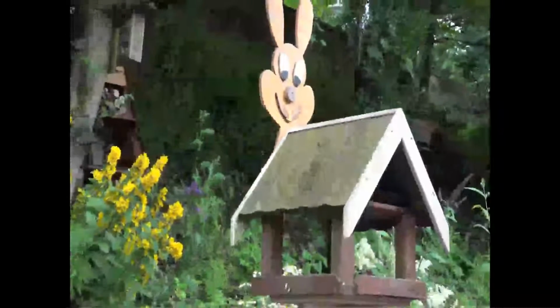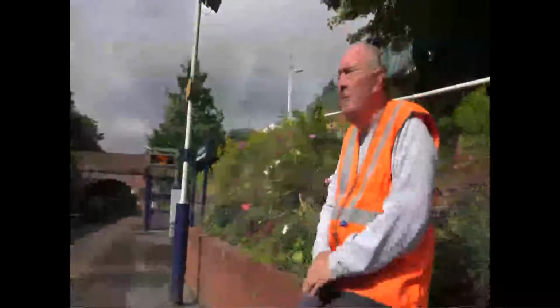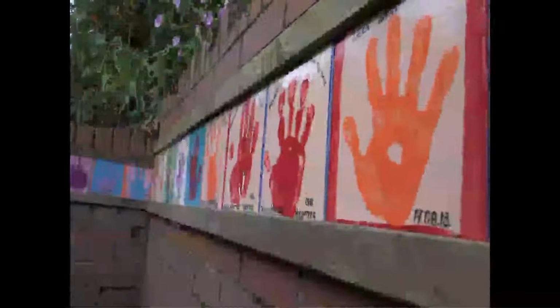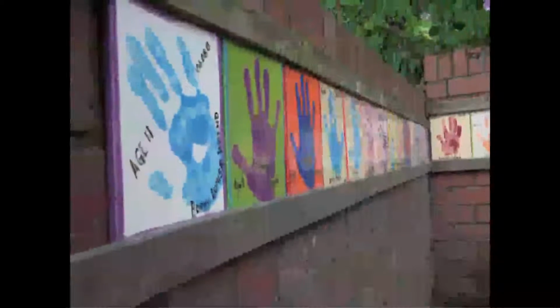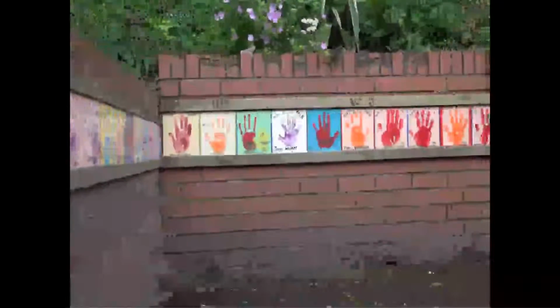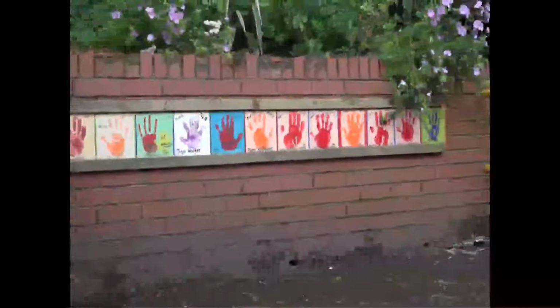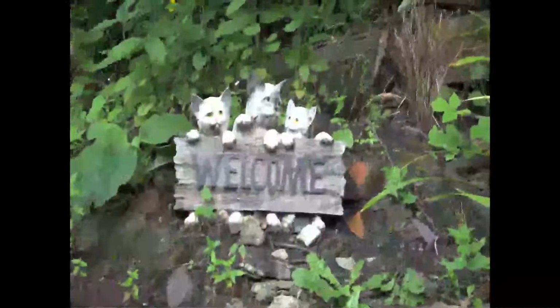Along the wall behind the shelter and along the other side, we have work that was done by Westhoughton Pottery Studio. A lady called Anne Battersby worked very hard on them and got the local children to put their handprints on tiles with all the children's names on, and again the children like coming down and pointing out to their mums and dads what they've done, because they were instrumental in making many of the pottery animals that you'll see dotted about the site.